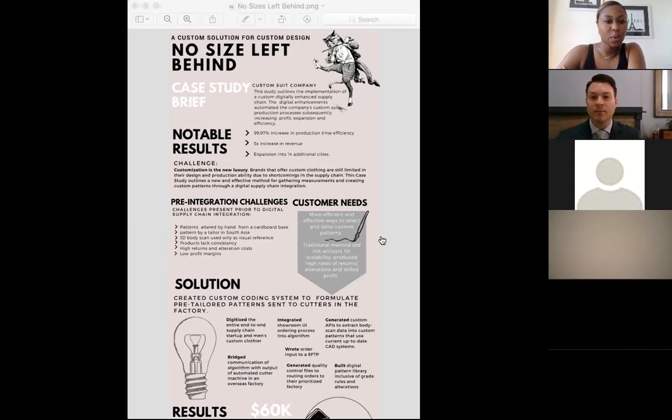Okay, any other questions? One more question. What would you do differently if you did it again today? So first of all, I would try to find a scanning solution that could automate the front end. The part that we were still doing pretty much manually is we were still taking hand measurements of customers and entering that data to form their measurement profile.